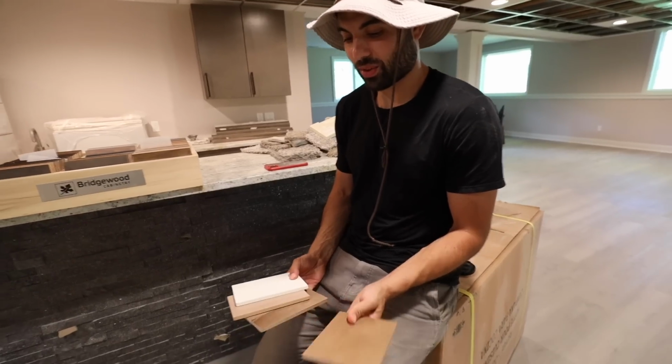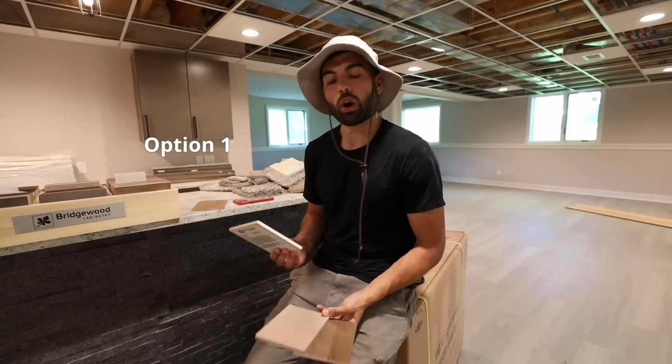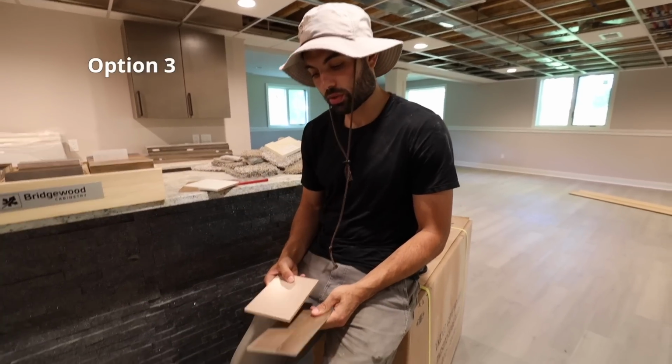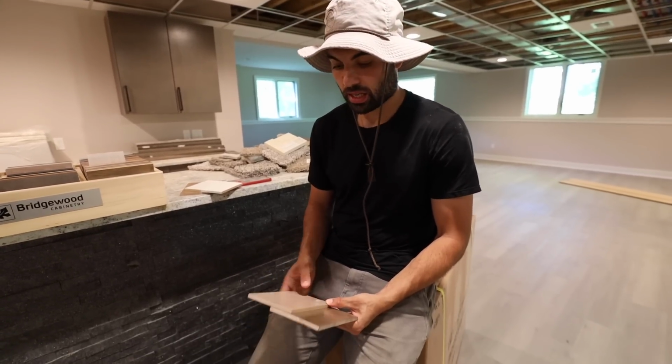I definitely don't like this one, it's like tan. I don't want that. I don't want everything to be all white. So we'll put that there. I think this is just a little bit too dark for what we're looking for. For this, I really like this. I think it looks nice.